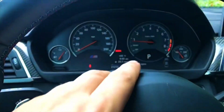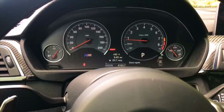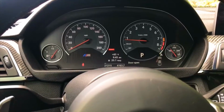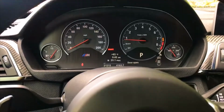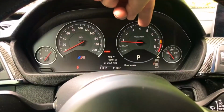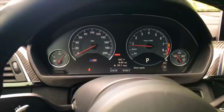Dash looks really cool. Really like the, you can kind of see how that 7 is kind of limited orange still. It's kind of letting us know that it's not exactly warmed up. It is warmed up. Usually if it's not warmed up, it'd be orange all the way up here. So really cool. It's a very simple looking dash.